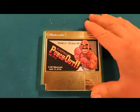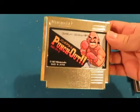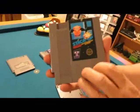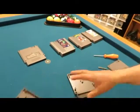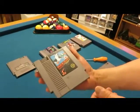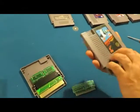This is called a Famicom. It's a Japanese version of the Nintendo system game, and it cannot be played on any NES unless you have a Famicom adapter. Now you can get Famicom adapters in certain 5-screw only games. I have one in Stack Up and I have one in Duck Hunt, and you could tell that there's Famicom inside by the weight. If you pick up a regular Nintendo game, it's lighter. These are heavier.